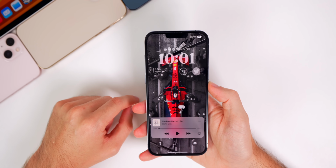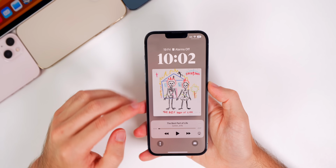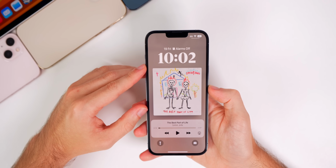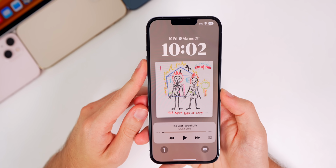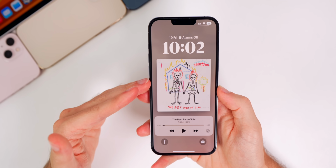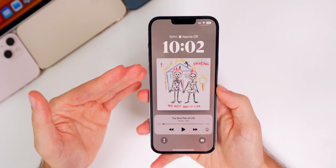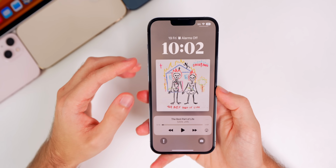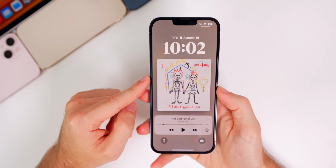And then going back to the lock screen, if we tap on the album artwork on our now playing platter right there, it pulls up the album artwork right here, and you will notice that it is slightly smaller than it was in beta 5. So Apple's been doing a lot of tweaking with the sizing of the album artwork here on the lock screen, and now it seems like the perfect size in my opinion. Before it was just a little bit too big in my opinion, but now it's like the perfect size on the lock screen.